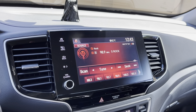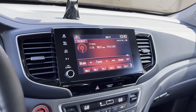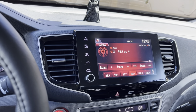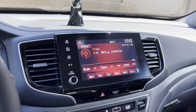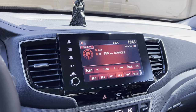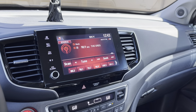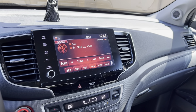Could be a lot better. In my younger years, I would put my own 10 or 12 inch woofers in the back with some amplifiers to really make it sound good. But for an entry level truck, it sounds just fine.